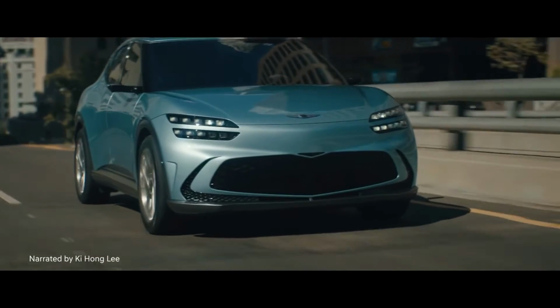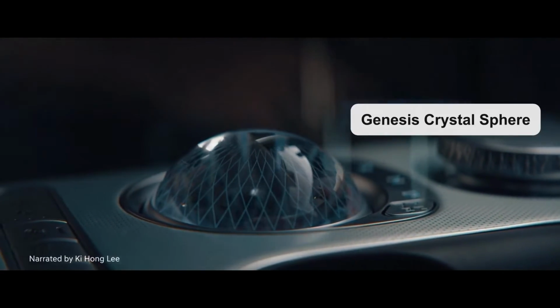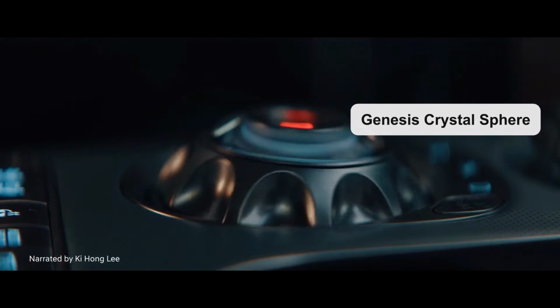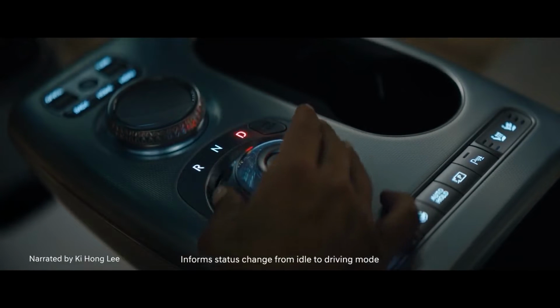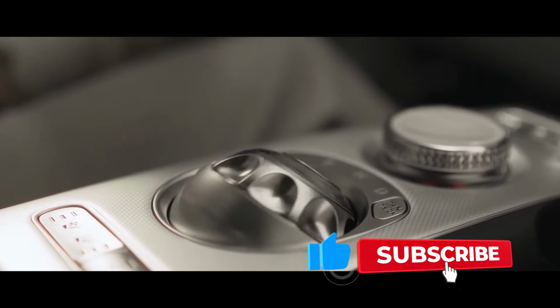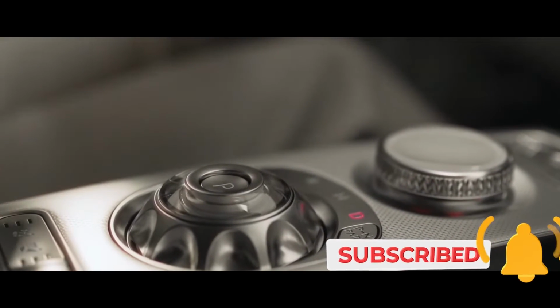Perhaps the most innovative feature on the inside of this car is the Genesis Crystal Sphere. This feature starts as a backlit highlight on the center console until the vehicle is started, at which point it flips over to reveal a rotating gear shifter. It's an impressive and showy feature, but also is a safety measure to indicate that the car is on, since there is no engine noise or tachometer to provide this information.